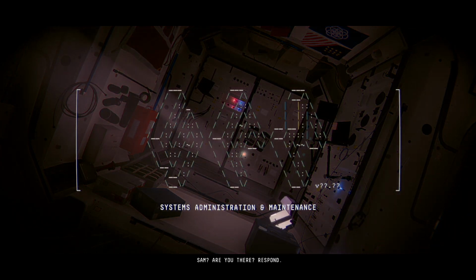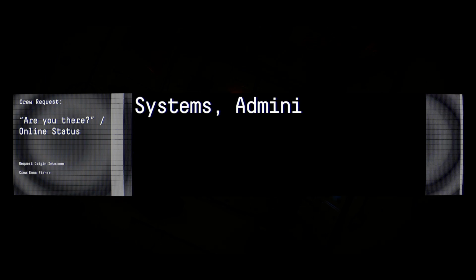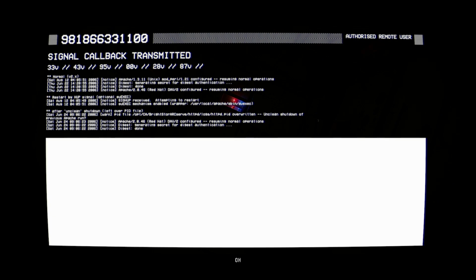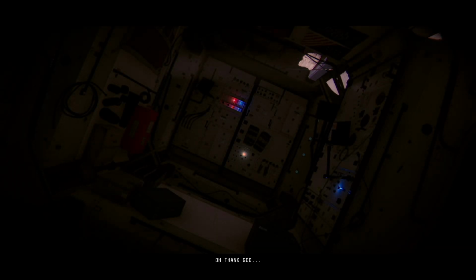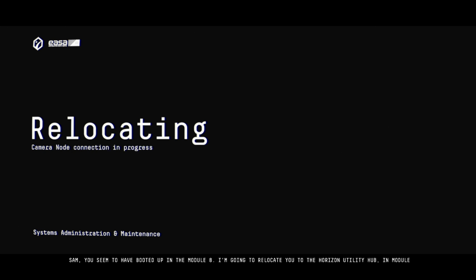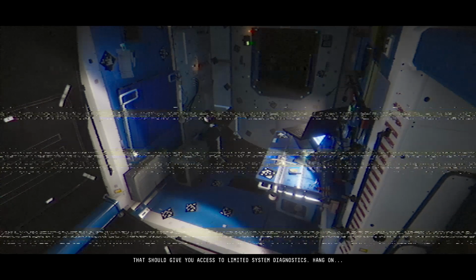Sam. System administration and maintenance. Ah, with a computer. Oh, how interesting. We're online. Hold R to respond. I am here. Yeah, that's creepy. Seem to have booted up in Module 8. I'm going to relocate you to the Horizon Utility Hub in Module 9. That should give you access to limited system diagnostics. Okay. Hang on. Oh, wow.